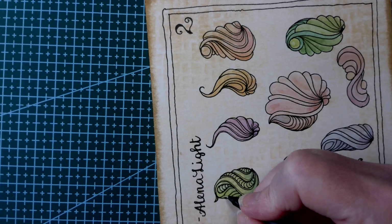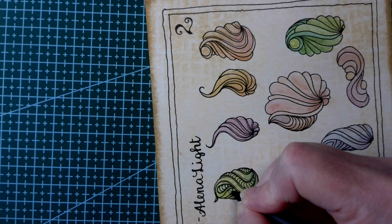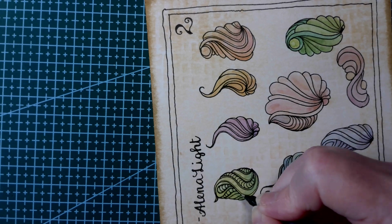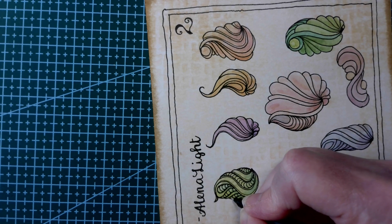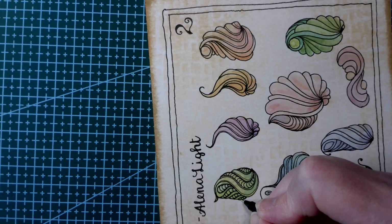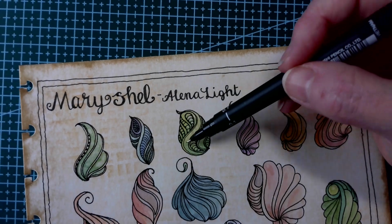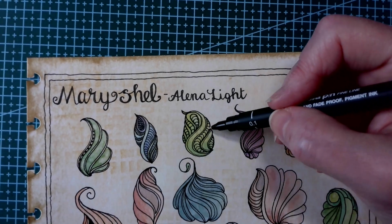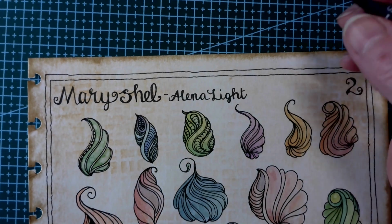I'm going to do the larger sections, so there we go. So that I like that one because I like that I've left large sections still empty of pattern and colour, just to help bring some dimension in and volume in. And I quite like that.